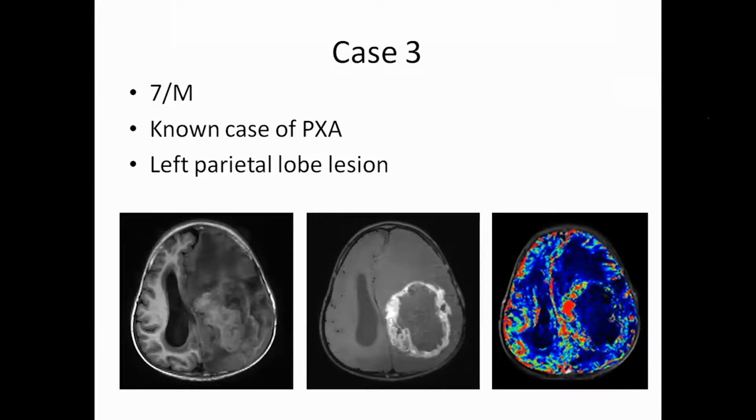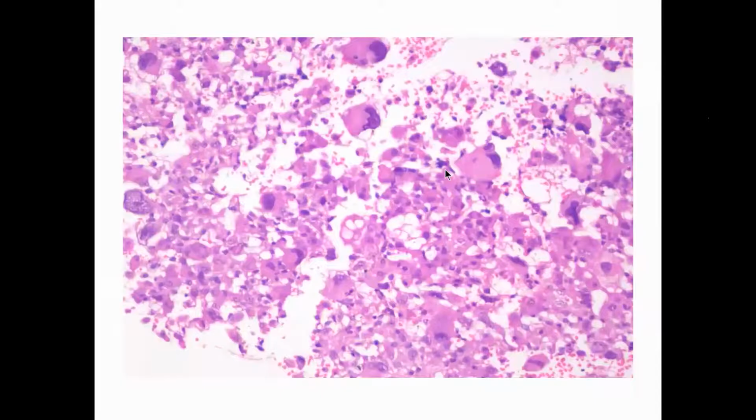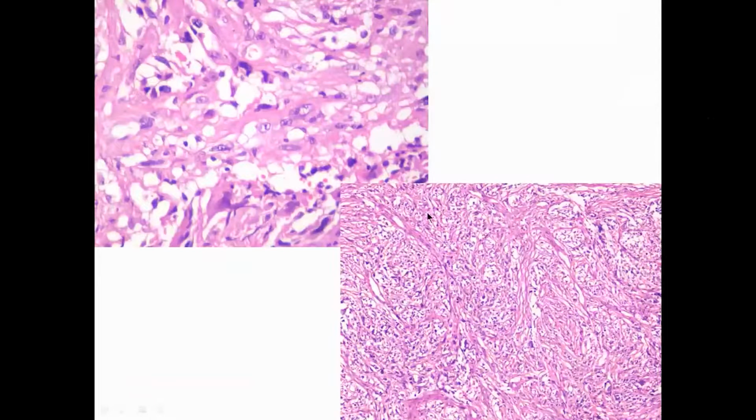So this was a left parietal lobe lesion. We can see this quite big solid cystic mass, and this is highly contrast enhancing. See, this area is coinciding with this vascular perfusion, the extremely red area, and this area is corresponding with the contrast enhancement, showing significant mass effect, and it was a known case of PXA. So we can see this classical morphology of PXA, the large pleomorphic, bizarre-looking cells with some lipidized cells and spindling at the periphery of the tumor.